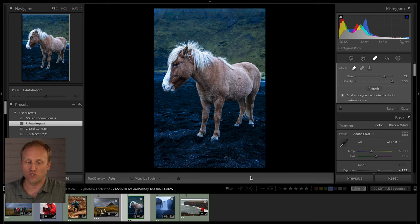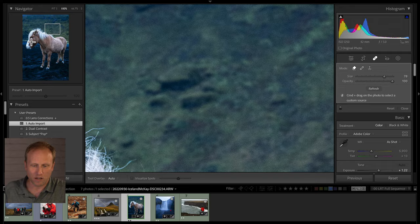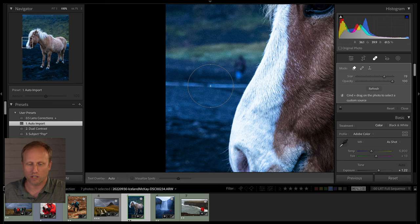Now, if we look back here, we have another one of these lines coming right out of the top of the horse's snout. And I'm going to make my brush size smaller.